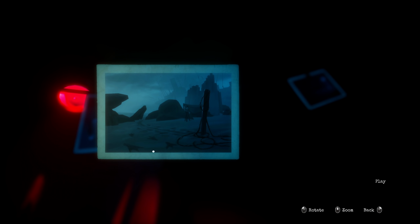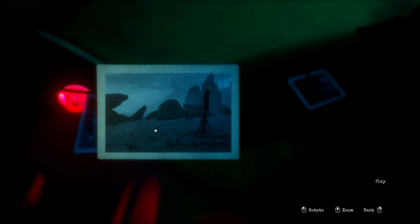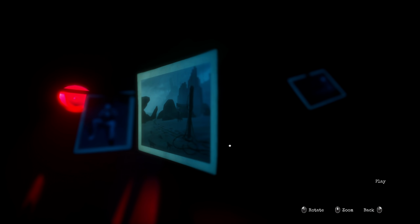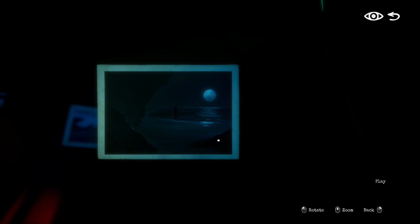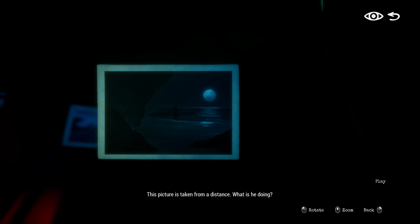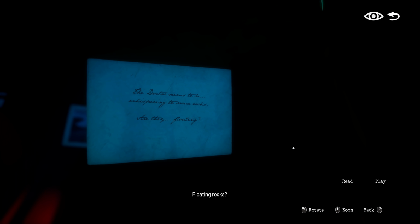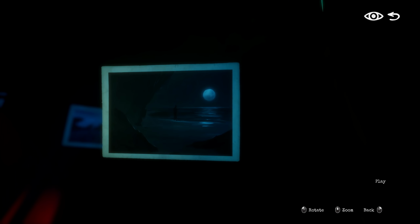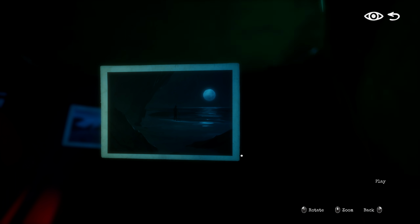Yeah, okay. Those footprints definitely do not look human. And there's those drag marks that we saw when we first landed on the beach. So interesting. This picture is taken from a distance. What is he doing? Floating rocks? The doctor seems to be whispering to some rocks. Are they floating? I don't see them.